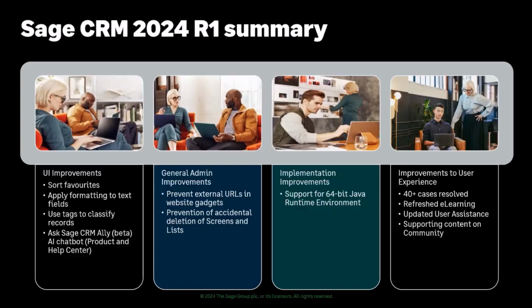We've done a lot of work on UI and user interface improvements. We've sorted out some 40 cases that are customer issues that have been escalated into the development team. That's a 25% increase of what we've normally managed to achieve. We've really attacked the backlog there.